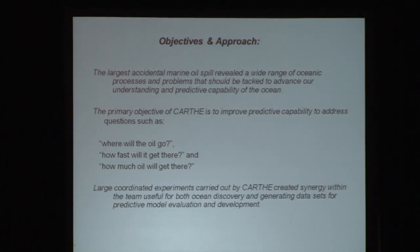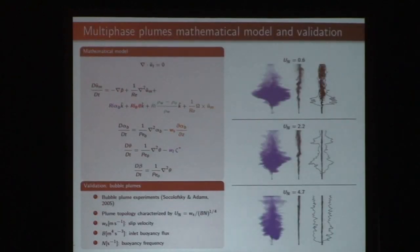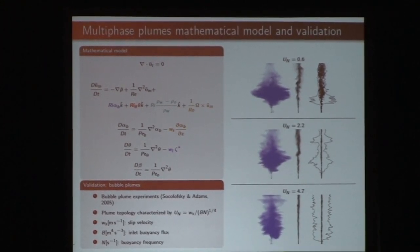So it's a different approach than having many, many, many small cruises, because you really need everything at the same time, same place, to have a better evaluation of the models. So there are a lot of models, a lot of experiments. So I'm going to give you just examples of that during the short time I have.